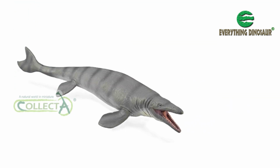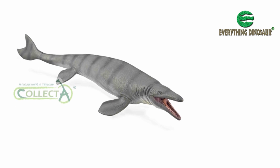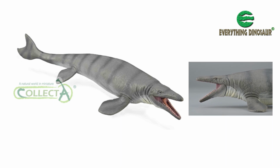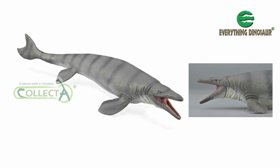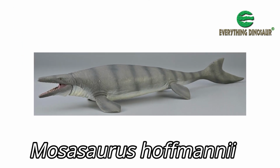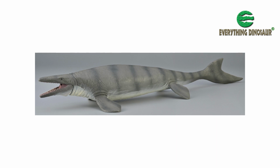No species has been stated by CollectA, but based on the body proportions and that robust conical skull, we suspect that this is a replica of Mosasaurus hoffmanni. Whatever the species, it's wonderful to see CollectA introducing an updated replica of this iconic marine reptile.